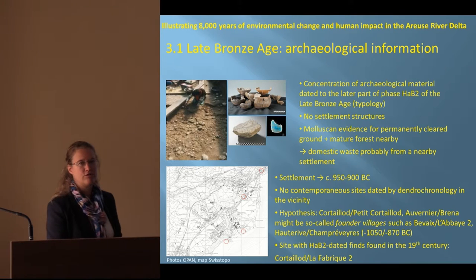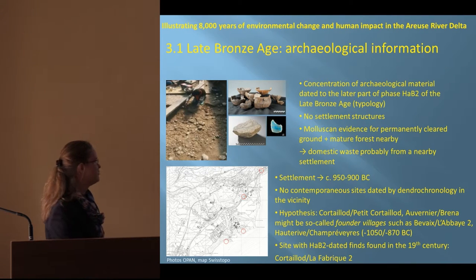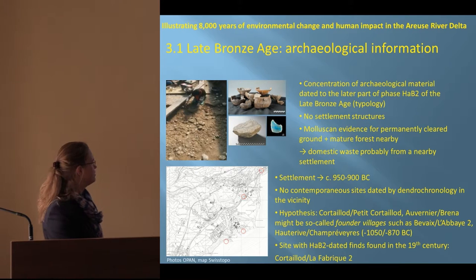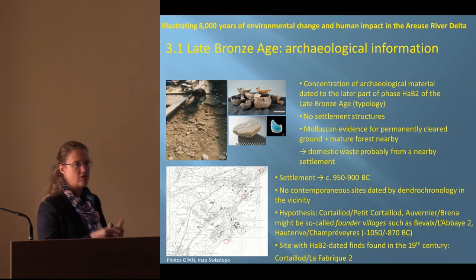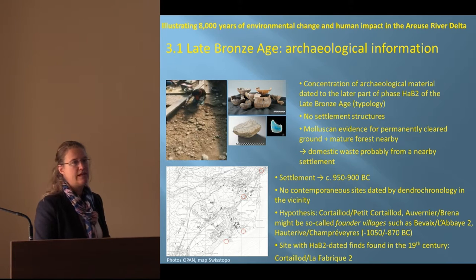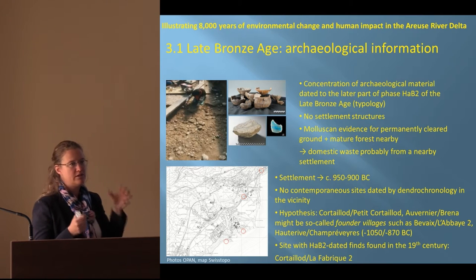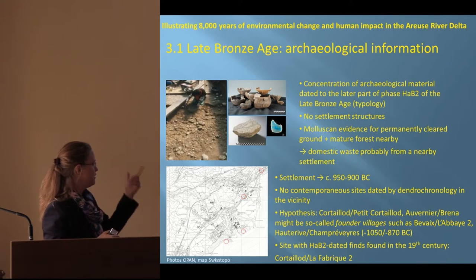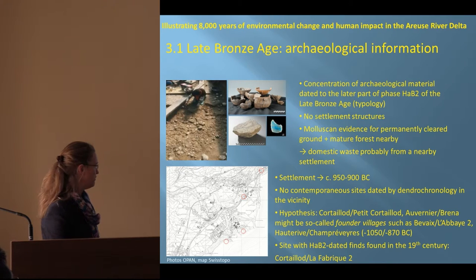And for this time, we had no contemporaneous sites dated by dendrochronology in the vicinity. But our dendrochronologists have a theory, a hypothesis. They've seen that all of the bays of Lake Neuchâtel have Late Bronze Age settlements that go through the whole Late Bronze Age. These are found, they call them founder villages. And then there are satellite villages that appear and disappear. There is one such village for Beauvais-l'Abbaye and one in Autriche-Champrevert that is actually quite famous.